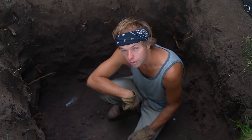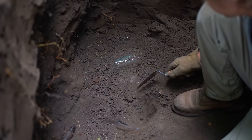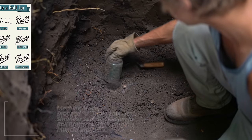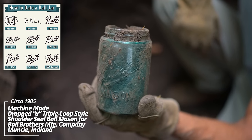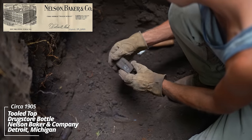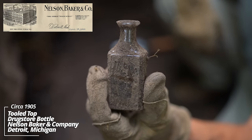We're back at it again. Got too dark to film last night, so we'll pick up where we left off. I've got several pieces exposed. Looks like some kind of a mason jar and maybe an apothecary of some sort. Let's see here. Okay, it's a Ball mason jar, a drop day triple loop style, early machine made. Some kind of prescription bottle, NB and C or NB and G on bottom, tooled top circa 1905.